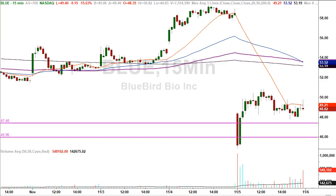How about Bluebird Bio? We've seen this before. Painting by the numbers, you had two numbers on the board bright and early. First number was 47.40, second 45.96. Split the difference, that's your average cost. Need I say more? Said it before, we'll say it again. Stocks are headed to a destination. If you have the destination right, they're going to stop falling or stop rising, either way. In this case, they're going to stop falling and either do one of two things or a combination of both things. Normally, they give you a trade. Normally, they give you the deal.